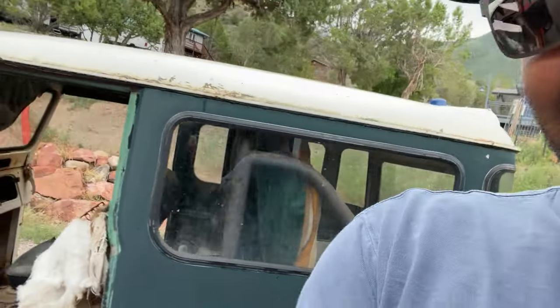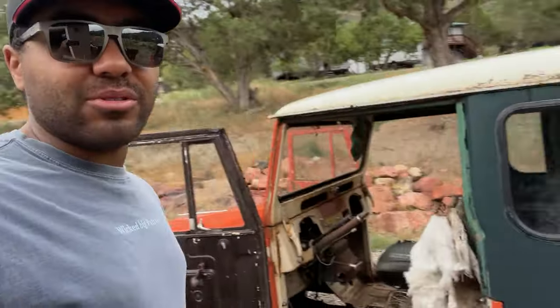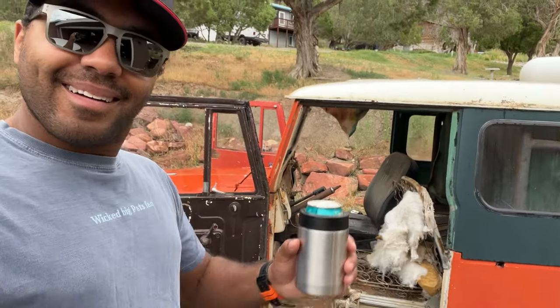The goal is to get this into a drivable state. It'll be like the winter fun car, off-roader, and then we'll see about moving into something different for a fast car. But we've got our work cut out. This isn't going to be easy, but it is going to be fun. We're going to learn a lot about old Toyotas. Cheers!